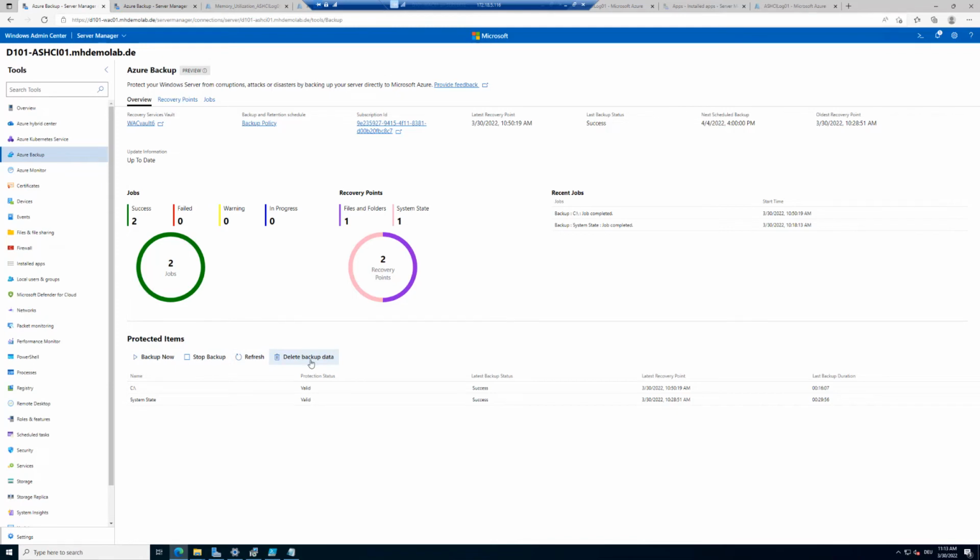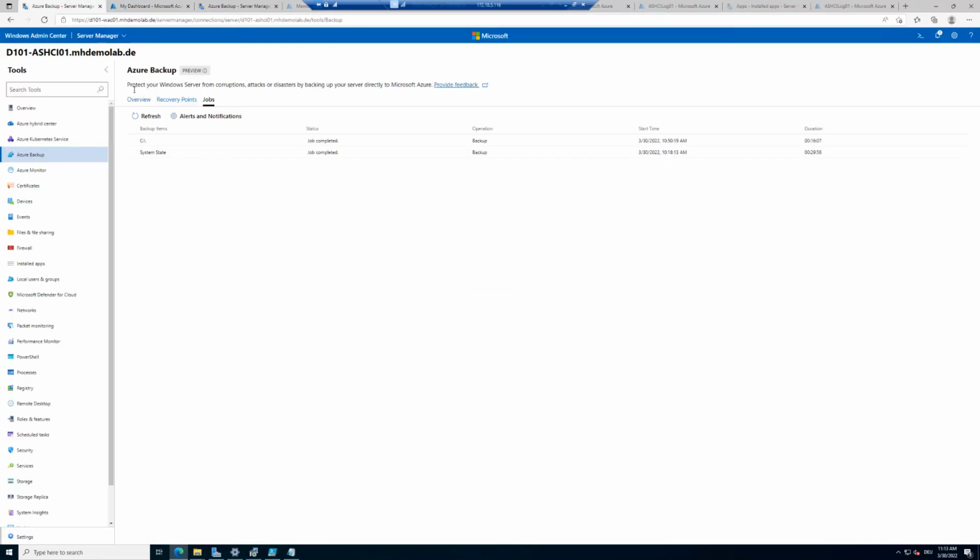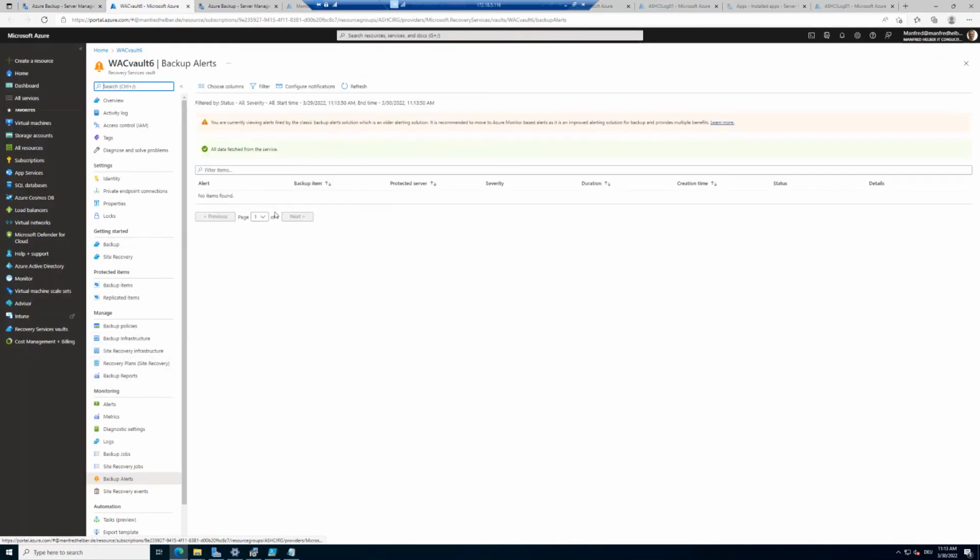Maybe this is important if you had an additional manual backup that overconsumes your planned budget. I have the recovery points I can see here now. I have the system state, I have the C drive, and I have the jobs, the past jobs. I have alerts and notifications I can configure via the Azure portal. So this button here, alerts and notifications, is again a direct link to the Azure portal where I can see if there was anything wrong with the Azure Backup here.